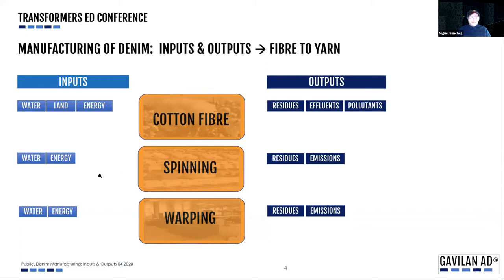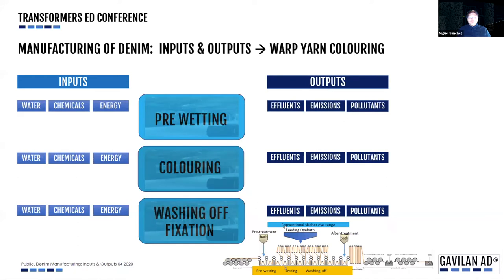On the spinning, we still use water and energy because the conditioning of the spinning room is very, very important for the efficiency. And then we generate residues in the form of lint, small fibers, and we generate emissions as a consequence of the energy generation. Warping is the same thing. We are treating our yarn, we are treating our fiber, so we need water for conditioning, with energy to run the machines, so we are generating residues and emissions.